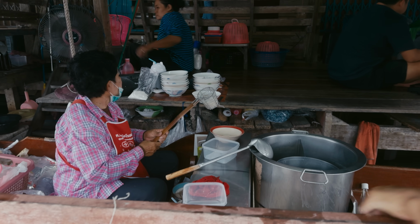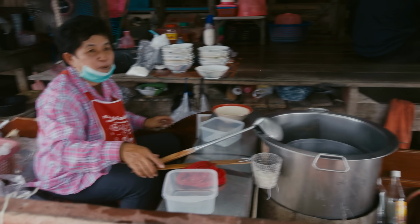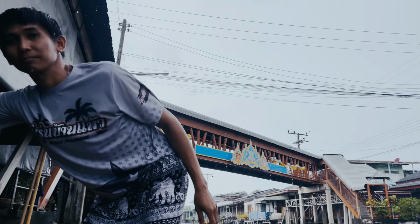Do you want to try to eat noodles on this boat? He challenged you to. Challenge. How hard can it be, guys? Noodles on this super boat. Let's give it a go.